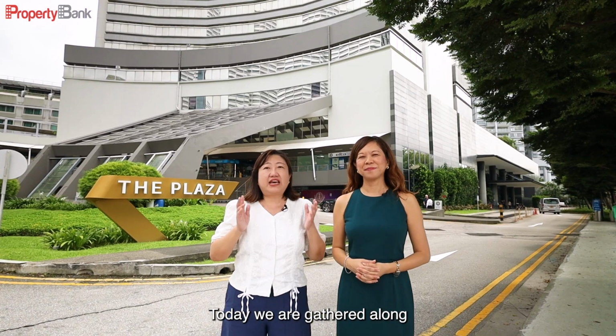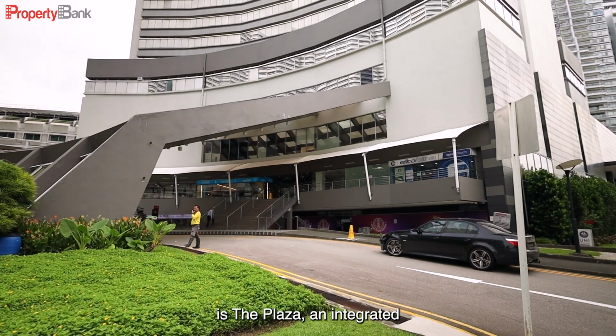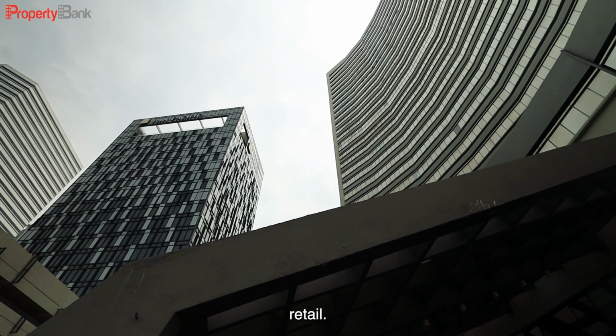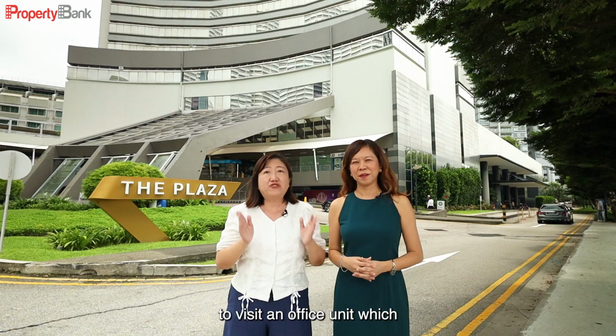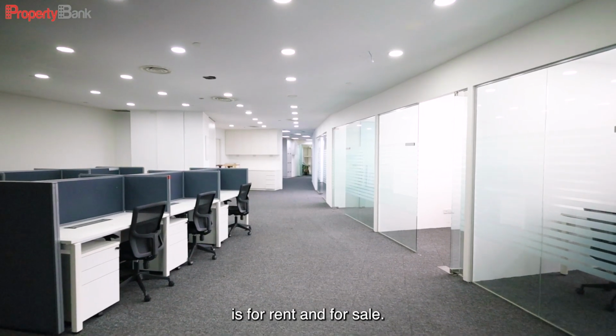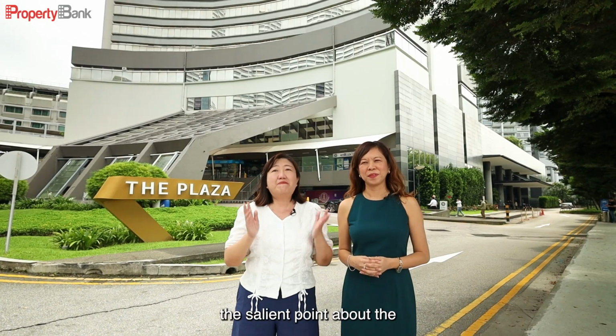Today we are gathered along Beach Road, and right behind me is the Plaza, an integrated development with service apartment, hotel, and also retail. And best of all, we're going to visit an office unit which is 5,900 square feet. And for this office unit, it is for rent and for sale. We are going to point out the salient points about the purchase.